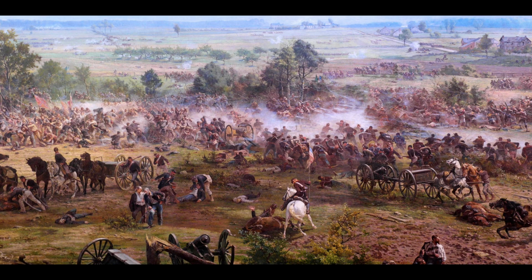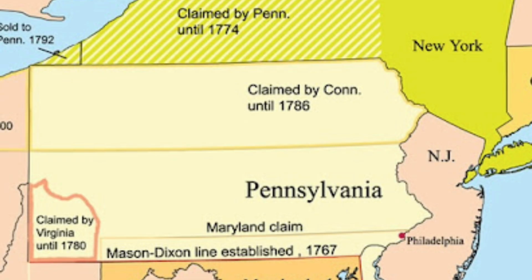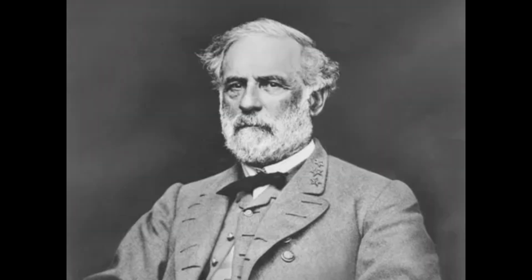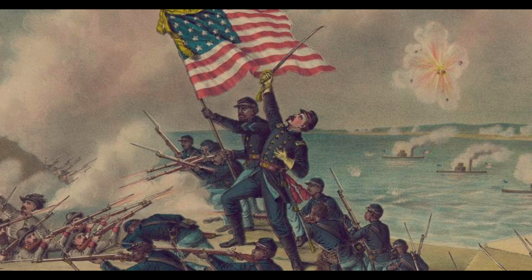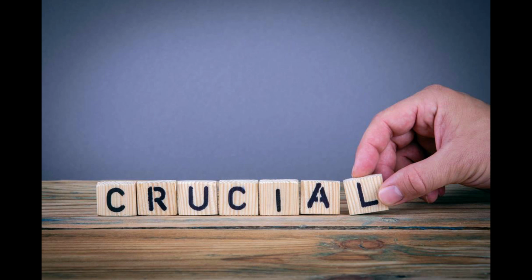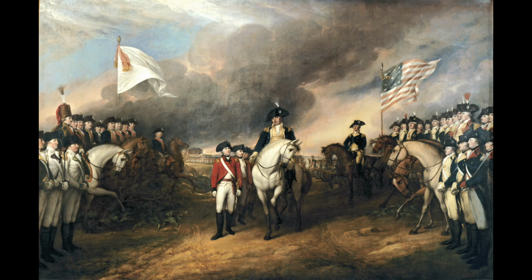The Battle of Gettysburg, which took place in July 1863 during the American Civil War, was a major turning point. It was fought in Gettysburg, Pennsylvania, between Union forces led by General George G. Meade and Confederate forces led by General Robert E. Lee. The battle lasted for 3 days and resulted in a Union victory. The high casualty numbers and strategic significance of Gettysburg marked a crucial moment in the war, leading to Confederate forces retreating and influencing the course of future battles and campaigns.